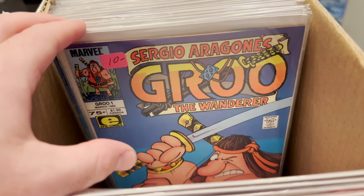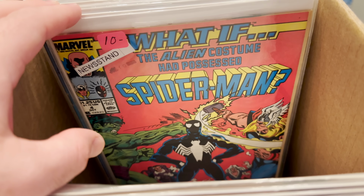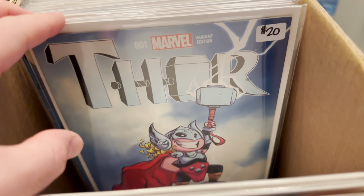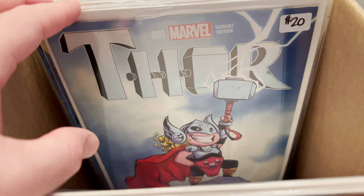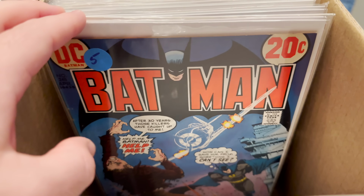Another one of these. Nice. A Gru number one. Very nice. A classic What If right here. Doesn't get much more classic than that. Then we have, this is the Scotty Young variant of Jane Foster becoming Thor. I've actually gotten a 9.8 into that before.